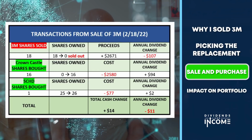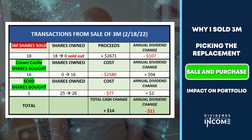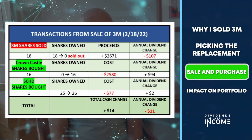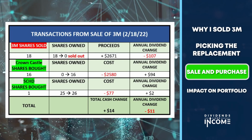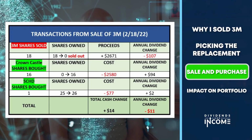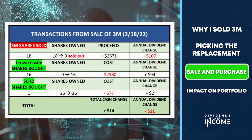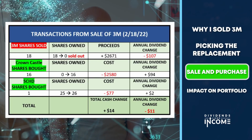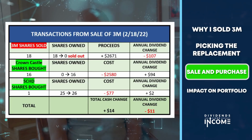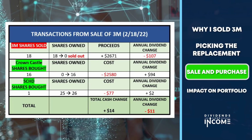I bought 16 shares of Crown Castle, which is a new position, but it replaces 3M, so the total number of positions in the portfolio stays the same. That cost me $2,580 and will deliver me, as of current run rates, $94 a year in dividends from Crown Castle. I also had a little money left over. It wasn't enough to buy another share of Crown Castle, so I grabbed a share of the ETF SCHD, increasing by 1 the number of shares I owned to 26. That costs $77, and it adds another couple bucks to the annual dividend run rate.